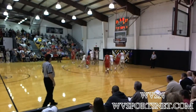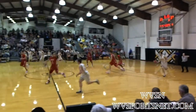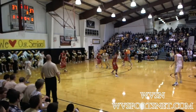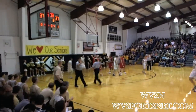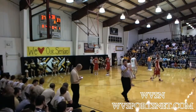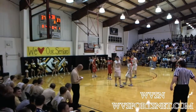6:20 to go. Cuffey, baseline jumper, no good. Ward with the rebound. He's going to push it up the floor now for the Skyhawks. Bounce pass over to Harmon in the paint. Here we go. Up, no good, but he'll go to the line to shoot two. Got the foul, Tony. It's Parsons. That'll be his second.